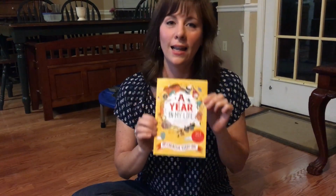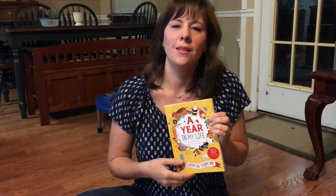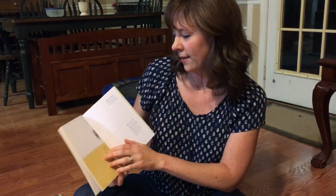The next book would be A Year in My Life. This is a fantastic book for a child that already likes to journal, or for a child that says, I hate journaling, I don't want to do it, because it is just so crazy fun. They have all these neat little ideas, like idea 115. What are your talents? Write about them. Write what you're good at.